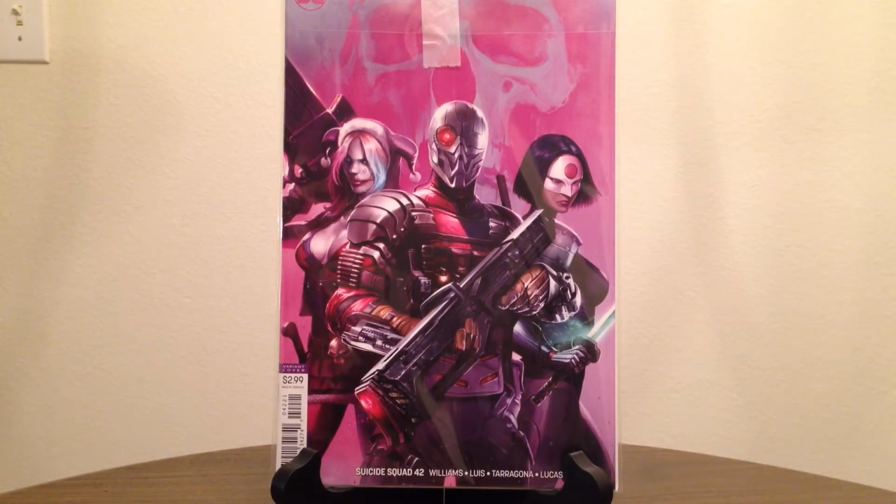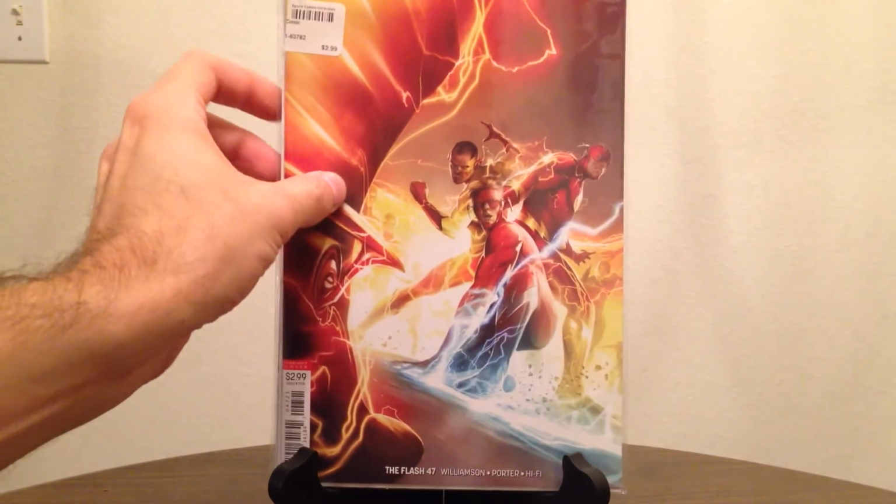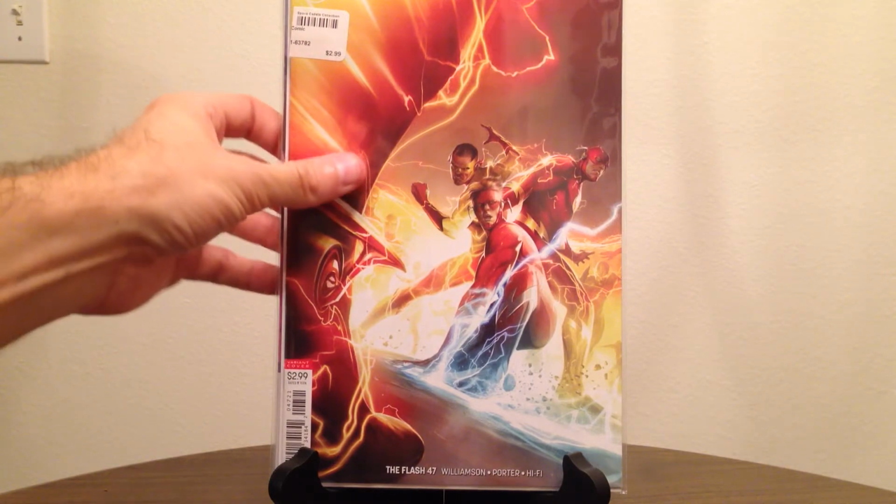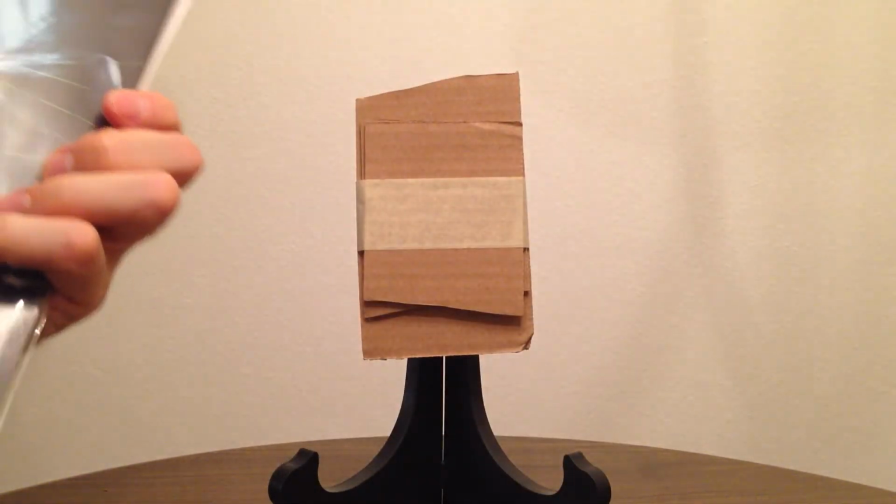They're really nice. And sticking with the Mattina theme, we got the Flash #47. Another very nice cover. Although I like the one he did for Flash 46 better. And I think best of all was this Batman Deadshot cover. That's very cool.